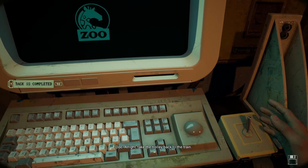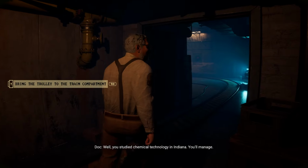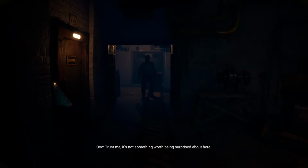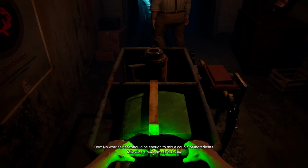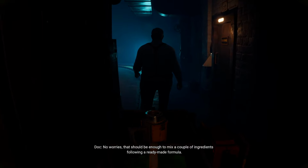All right, take the trolley back to the train. Do I have to make some medications, too? Well, you studied chemical technology in Indiana. You'll manage. Damn, how do you know all this? Trust me, it's not something worth being surprised about here. But I barely lasted 6 months. On my way, Doc. Got kicked out in the first year. No worries. That should be enough to mix a couple of ingredients following a ready-made formula.